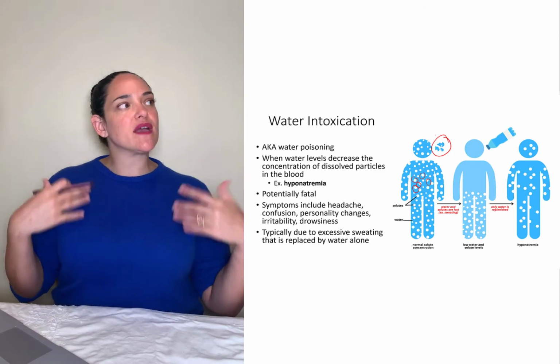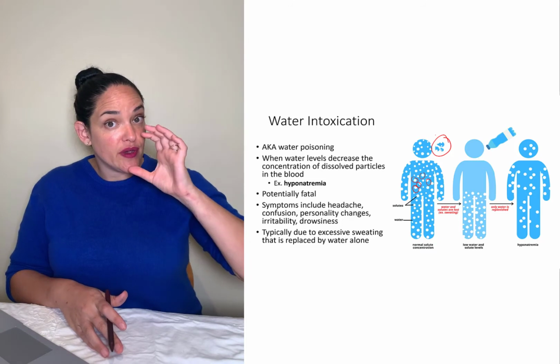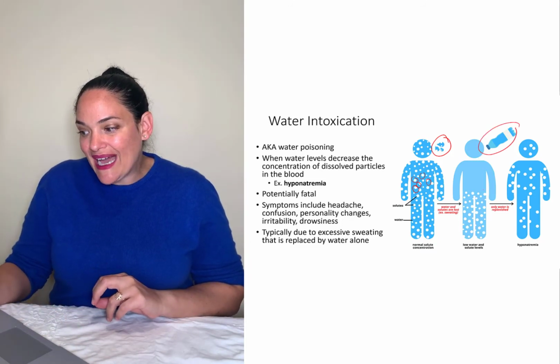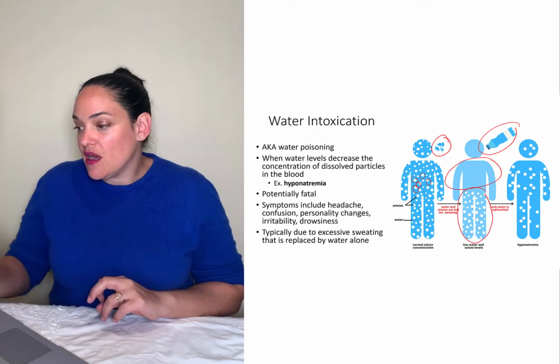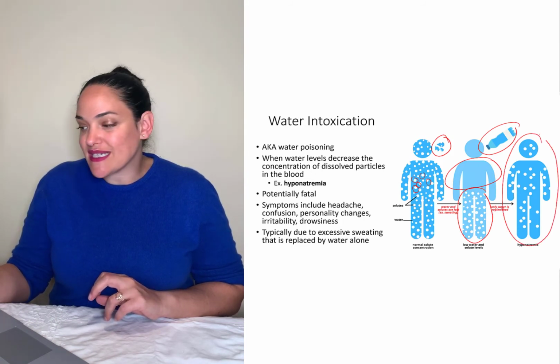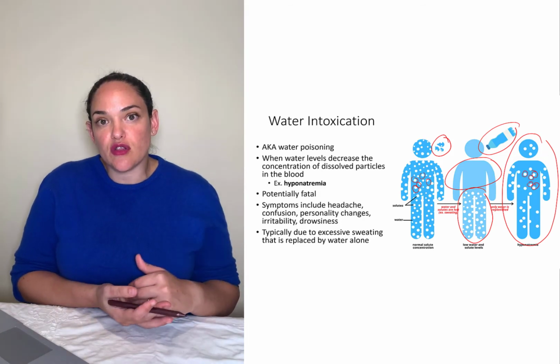Okay, so let's say I'm sweating a lot, and I'm drinking back just water. If I'm drinking back just water, what happens is that water comes in, but those solutes aren't replenished. And overall, what happens is your water levels are reestablished, but your sodium and your solute concentrations are very low.